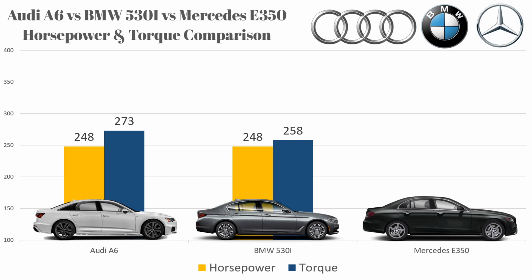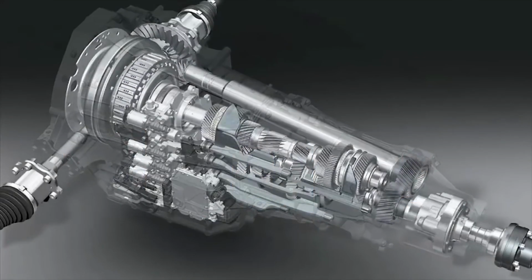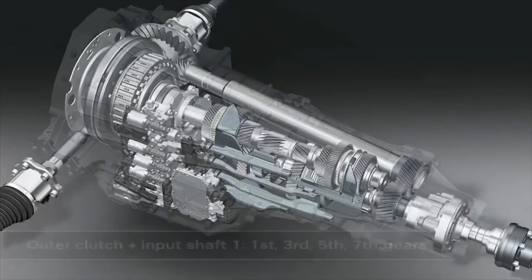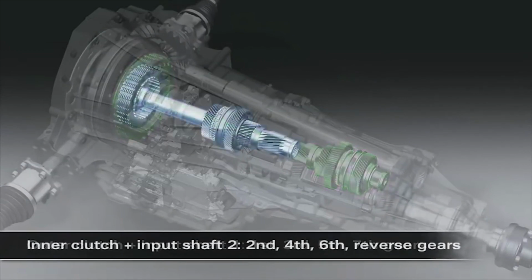Now to the Mercedes. In the E350 for the 2020 model year, the base engine got a bump in horsepower. While the 2019 model made 241, in the 2020 model, the 2-liter turbocharged 4-cylinder engine makes 255 horsepower and 273 pound-feet of torque. The Mercedes E350 is mated to a 9-speed automatic with paddle shifters. One thing to point out here is that the Audi has a dual-clutch transmission versus the traditional automatics in the BMW and the Mercedes. There will be a difference in feel here.